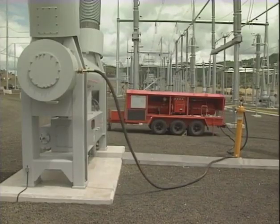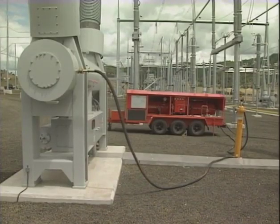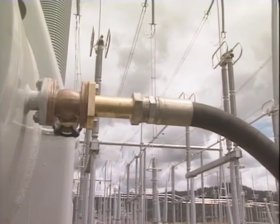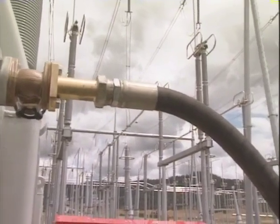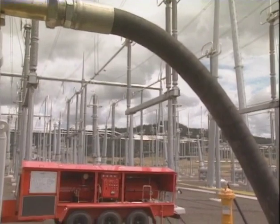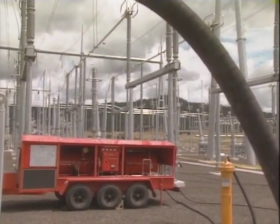Once the site is ready, gas processing equipment can be used to remove the gas from the equipment to be serviced. In outdoor facilities, gas has commonly been released directly to the atmosphere. However, this is not generally recommended by SF6 manufacturers.